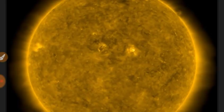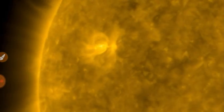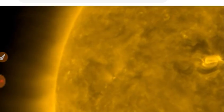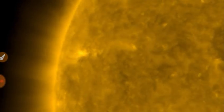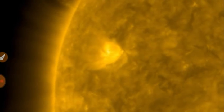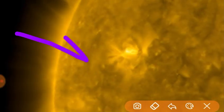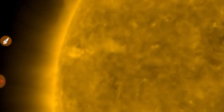Looking at the sun, 171 angstroms. Check it out. It's the birth of Sunspot 2731. We looked away for a few hours and kabam! There it is.